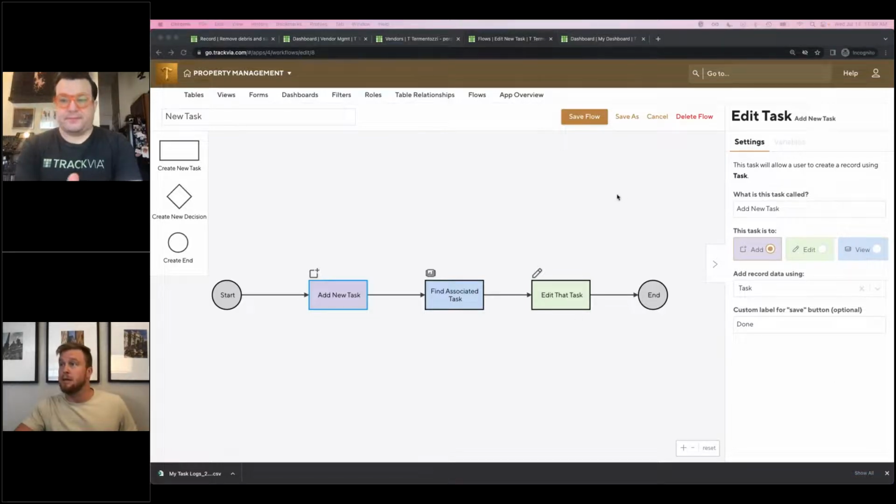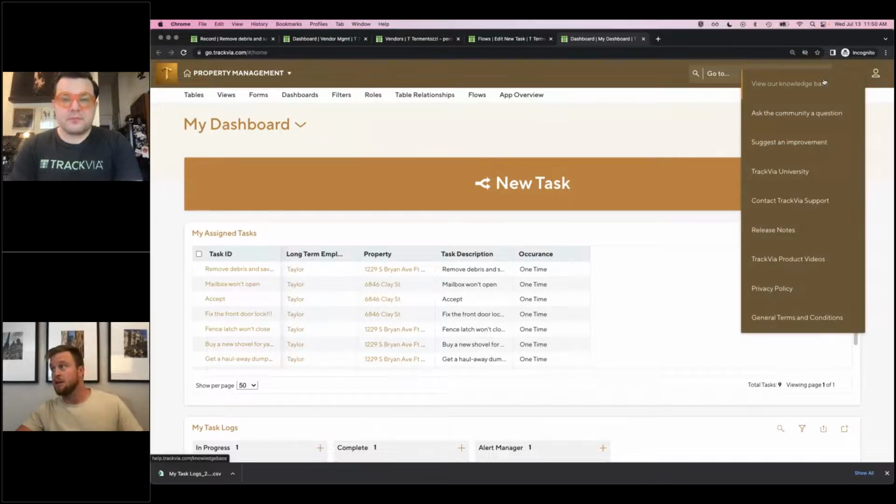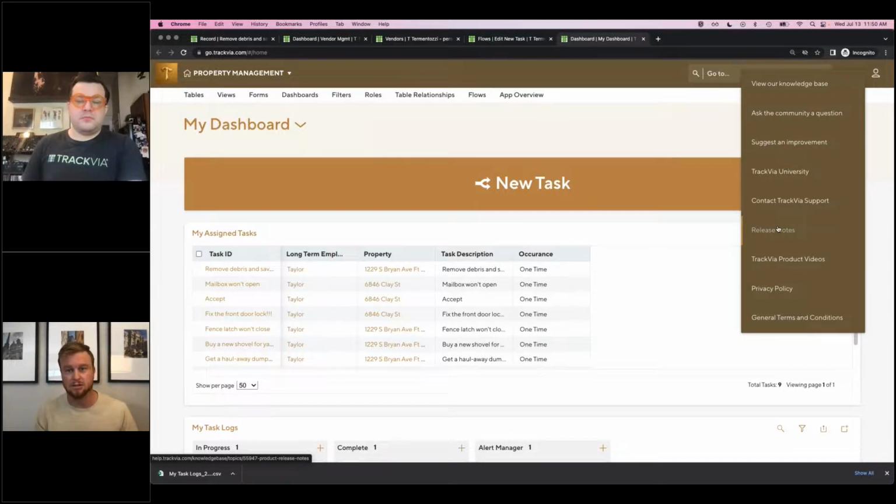The last bit here is just a reminder that in each of your accounts, and this can be edited and changed, under your help menu, you can look at our knowledge base. You can go and see our release notes. A lot of what Isaac and I have talked about today is recorded and put in our release notes, and there are different emailing schedules that we have that go out to certain individuals. But you can always return to our knowledge base or our release notes.